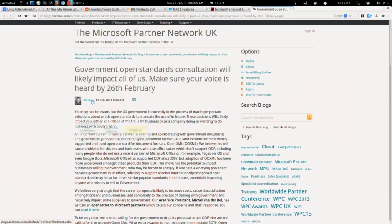So they say here, "An important current proposal relates to sharing and collaboration with government documents. The government proposes to mandate the open document format and exclude the most widely supported open standard for document formats, Open XML." Oh, man. And in the entire article, that was the only thing they could point to that they actually had an issue with. That's what they're worried about.